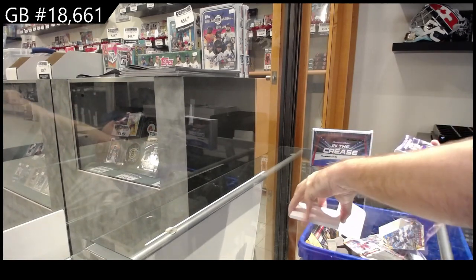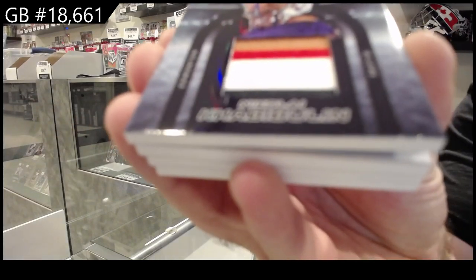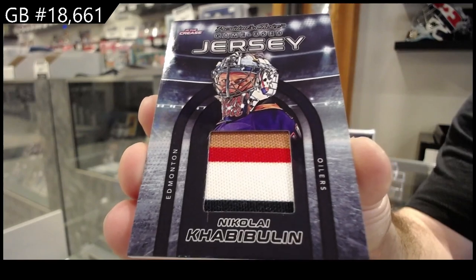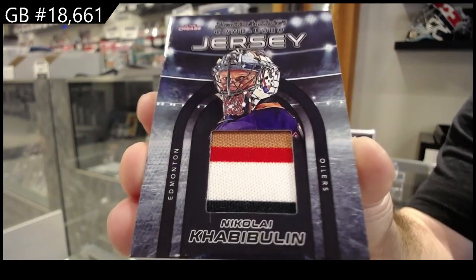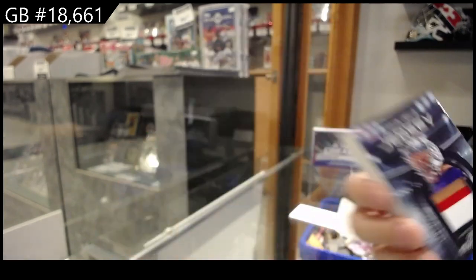We start off with a game used jersey, 10 of 10 of Habby Boulin. The zero spot. Habby Boulin. 10 of 10. Beautiful swatch.